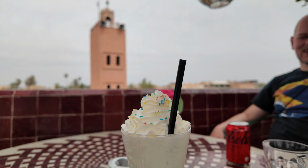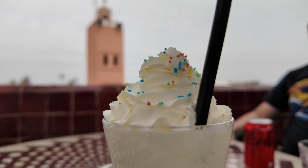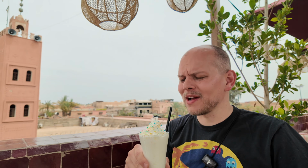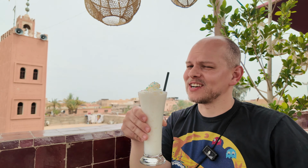Seeing as my tagine was such a disappointment yesterday, I was a bit put off getting another one, and I wanted to go for the couscous, the vegetable couscous, because I absolutely loved that yesterday. So Tig got a lemon milkshake. Look at that. I love lemon. I've never heard of a lemon milkshake before. Oh my gosh, that's like a dessert. That's like a lemon dessert. You know, like almost lemon mousse. It's insane. Oh wow. You have to try this.